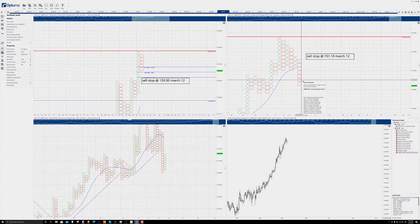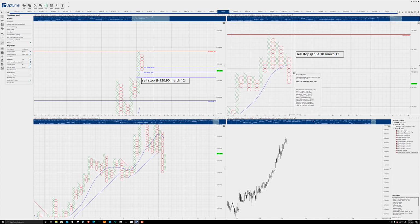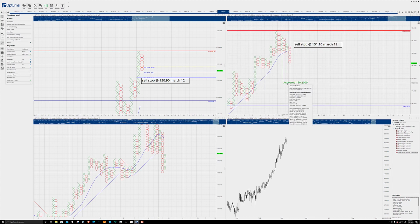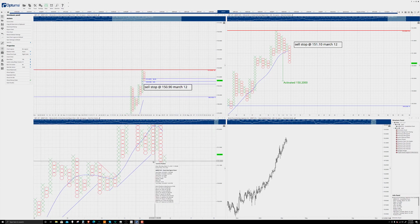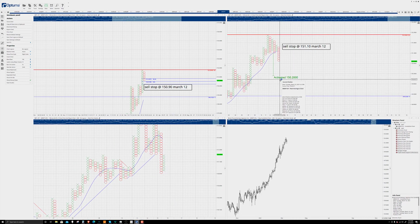Point and figure wise, like we looked at, the triple bottom was broken on the 10 pip 3-box reversal. What's our profit target from that area? The profit target here is going to be at 150.20. At 150.20, that's the level we're looking at. On the 5 pip, we'll just leave that alone for now. But that's the initial profit target zone on the pound yen. So it's a good spot to look at.